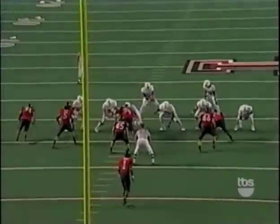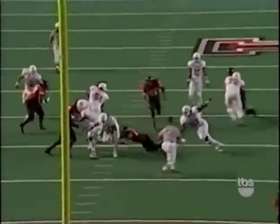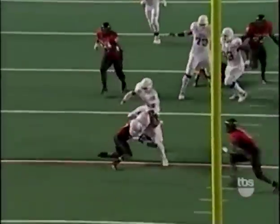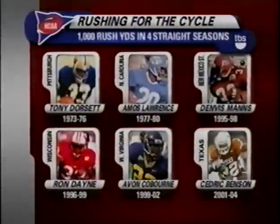And watch him on this run. You talk about yards after contact. Watch him inside. Right there. Boom. Brock Stratton has a chance. No. Runs right through it. Then he almost runs through a second tackle downfield. A 14-yard gain for a first down.